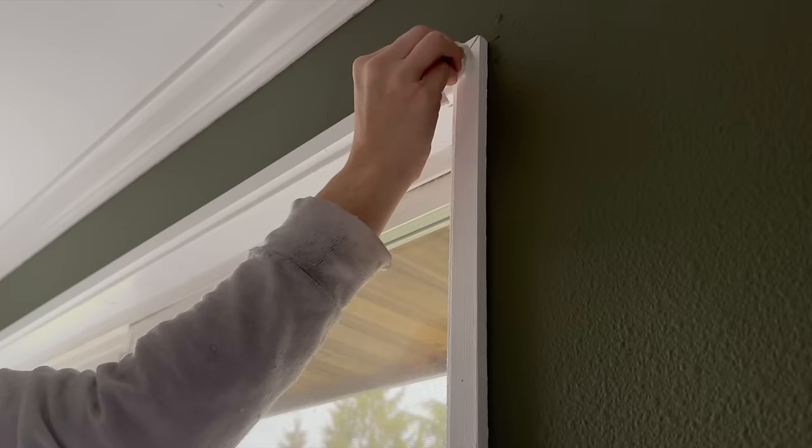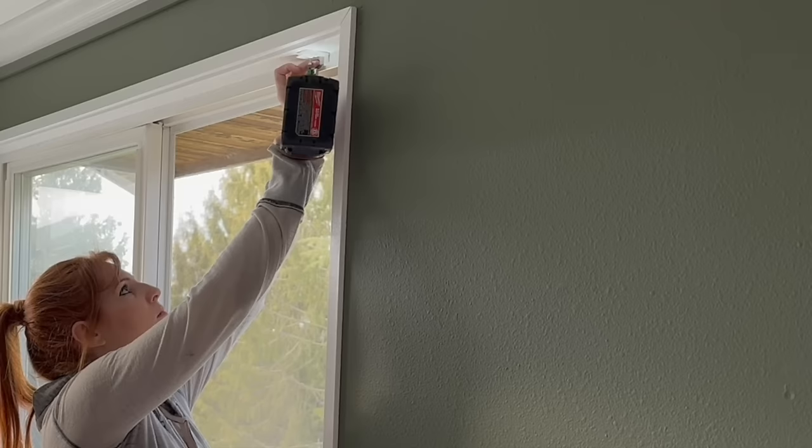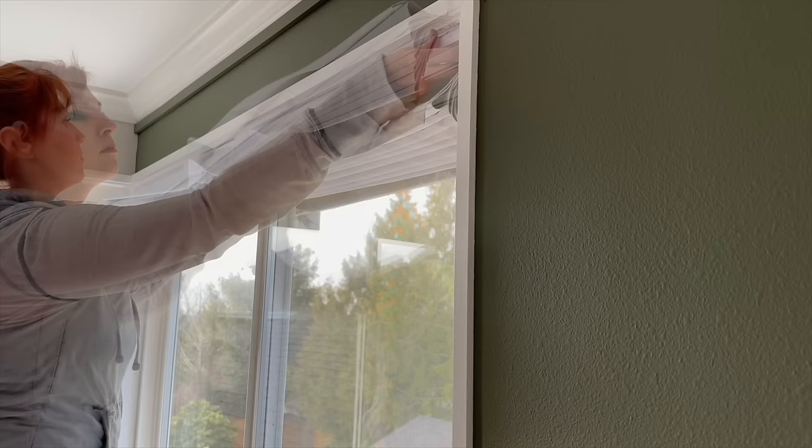Previously, we had cellular blinds here, and those were totally fine. However, I felt like they might compete with the lines in the accent wall. So I thought these Roman shades would be a nice soft option that would complement the wall as opposed to compete with it.